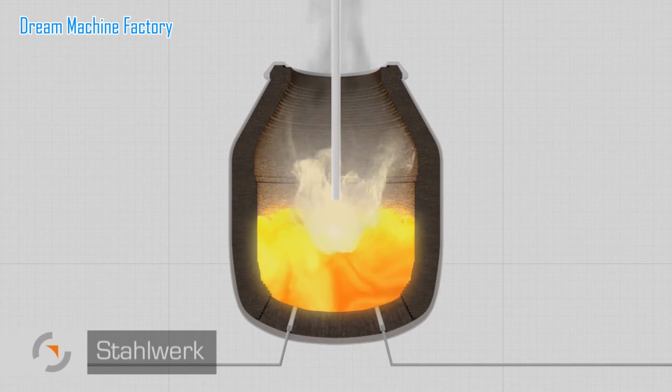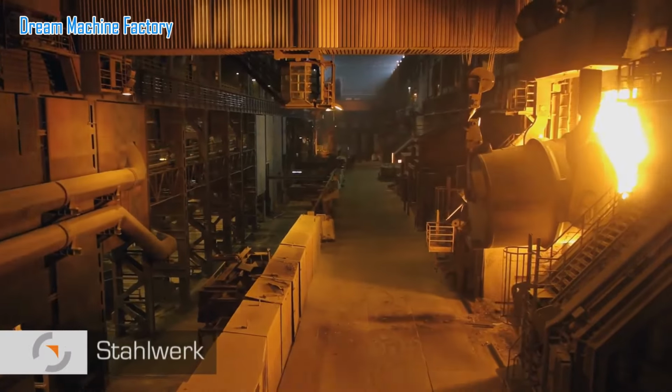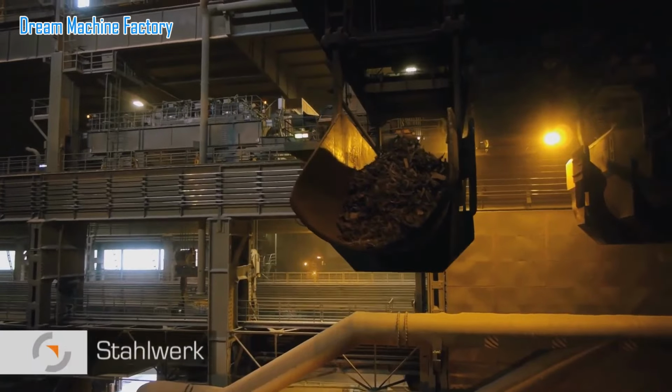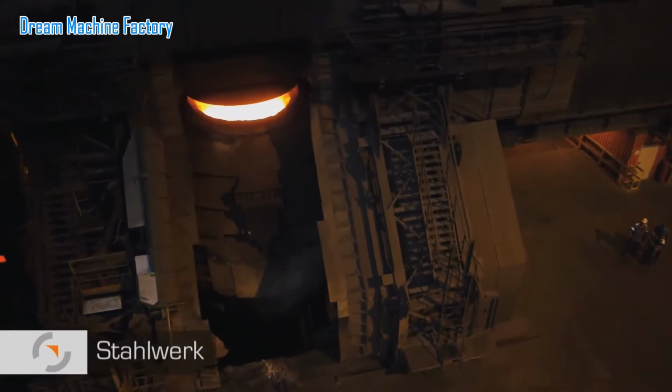Each converter can handle up to 200 tons per batch, and with 3 converters in operation, Salzgitter can produce up to 12,500 tons of crude steel per day. This facility plays a vital role in meeting the global demand for high-performance steel.